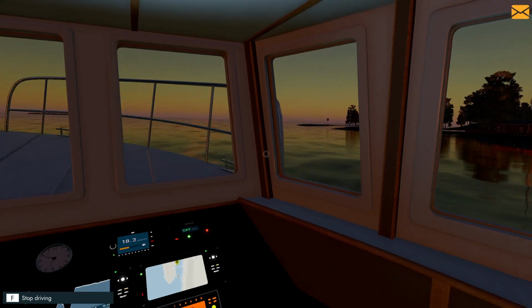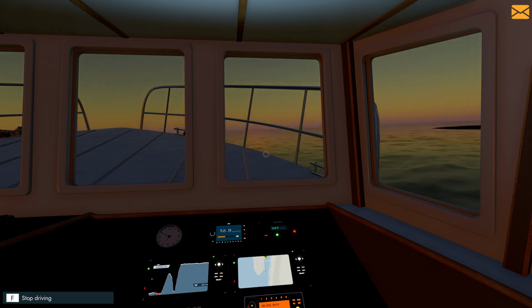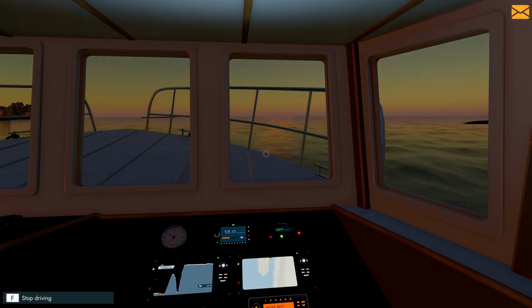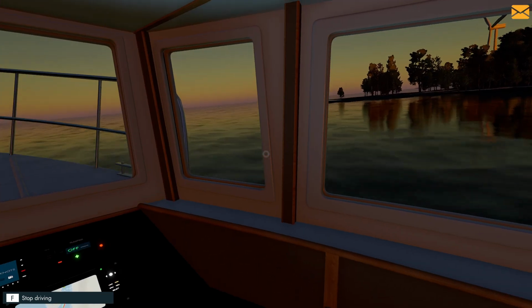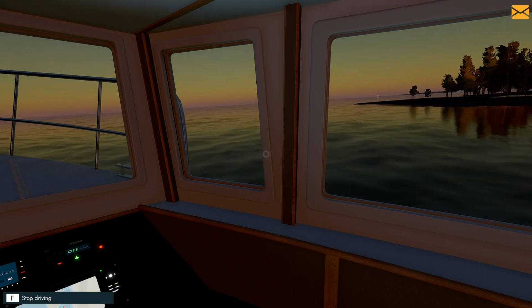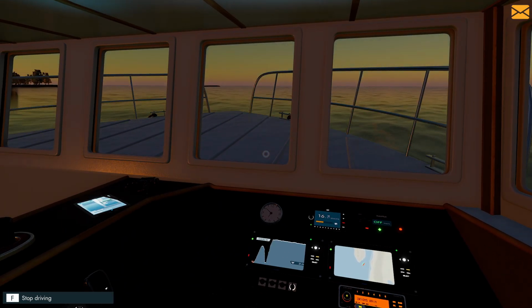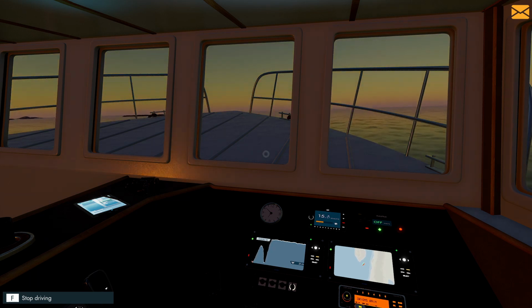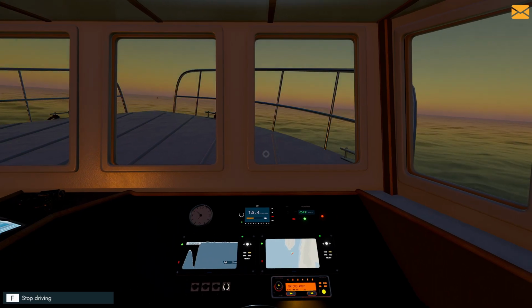Somebody did ask in the comments why I haven't turned on Port Authority. I don't like the idea, in all honesty, of having to navigate out of this at like 3 knots or whatever it is. I really don't like that idea. So that's the reason why I've got Port Authority turned off.